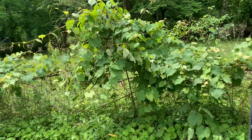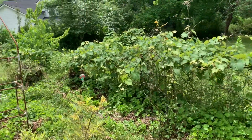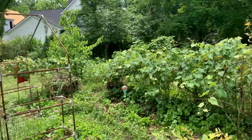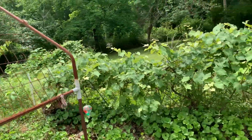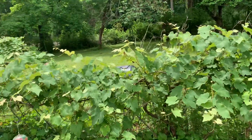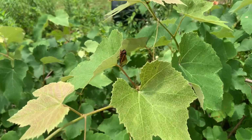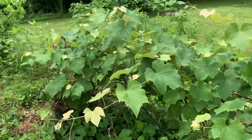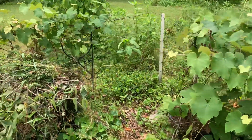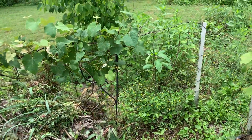I don't want the wild grape to compete with the Niagara cultivar. The wild grape does not produce edible grapes. They do produce little tiny thin grapes, funny bugs, but they're not very tasty. There was a wild grapevine here that I did cut. So that was something.